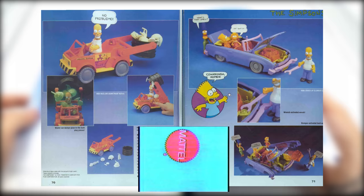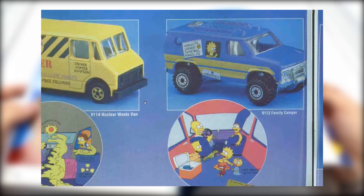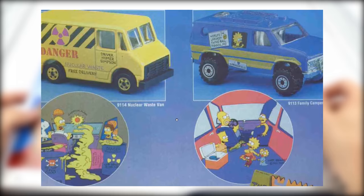We have the die-cast nuclear waste van. And the family camper, which I don't ever remember, but I'll take their word for it. But this one's actually pretty cool. I'm really into movie accurate or cartoon accurate stuff. And having a nuclear waste truck, it's pretty cool.